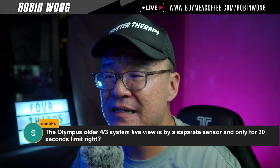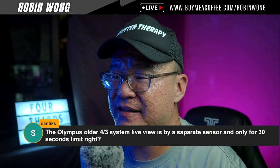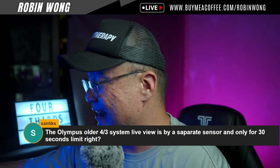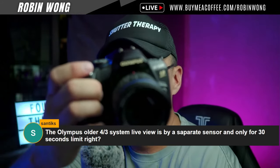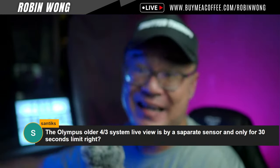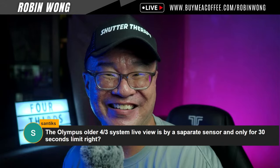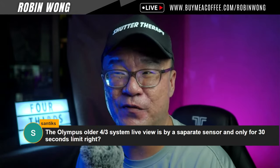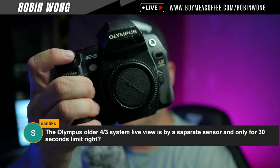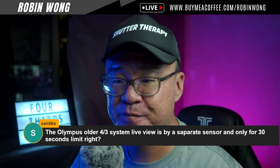Santik says the older Olympus Four Thirds system live view is by a separate sensor and only has a 30 seconds limit, right? No, that's not true. I have two cameras with live view here, the E520 and the E5. There's no time limit. You can use the live view full time, and it's actually using the main sensor. It's not a separate sensor. You're talking about Sony's implementation, where they use a different sensor for live view. On this E5 also, you can use the live view for a very, very long duration. No issue whatsoever. Right, I'm going to put the camera down.